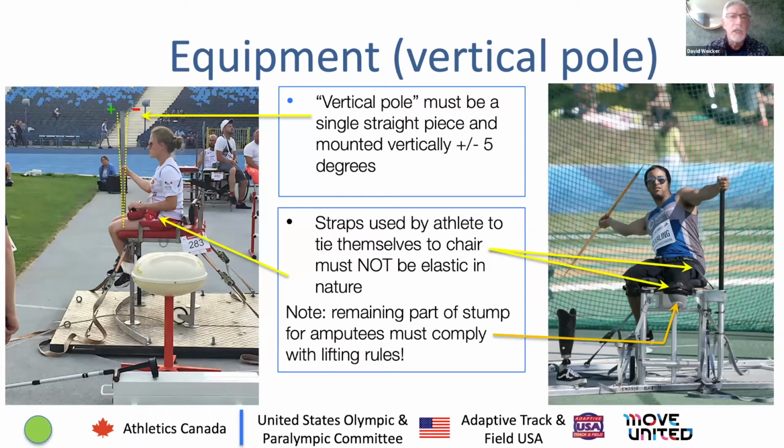Now you will see there's an illustration on the left of the range at which the pole can flex. And you will see from time to time, and I think there's another image coming up, that shows how you might want to set up your officiating to watch for the holding bar flexing too much. So it must be a single straight piece and mounted vertically, and it may not flex more than 5 degrees plus or minus.